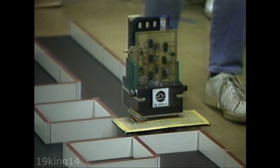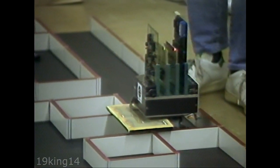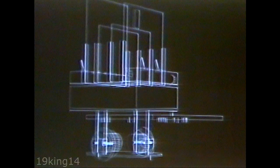MicroMouse, yeah! MicroMouse is like a starting point of my dream. MicroMouse!